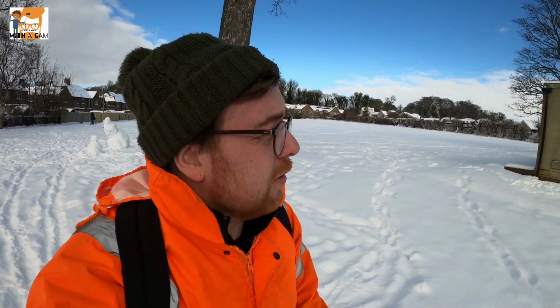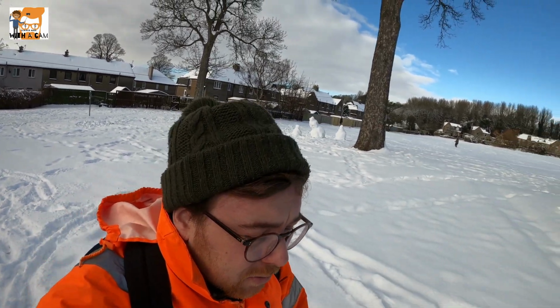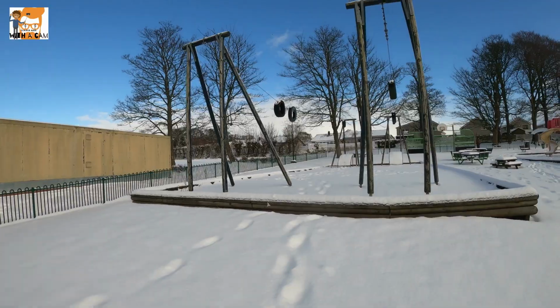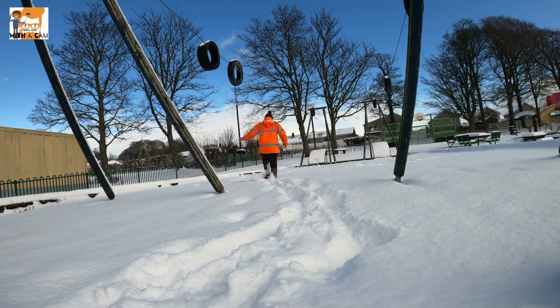Anyway, my eyes are peeled on this flying fox. It's a doubler or something. I don't know what it is. It's definitely a flying fox, but I can't quite work out what's going on. Is it two? Is it two flying foxes? I don't know. There's a lot of tyres. Can I get over that? Oh my god. No, I can't. Look at this. It's a doubler. Do you know what I mean? Blair Hall haven't even got one. Limekilns have got two.